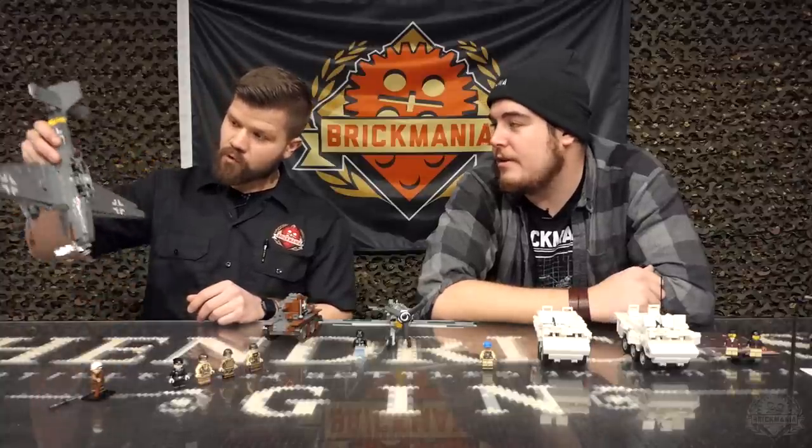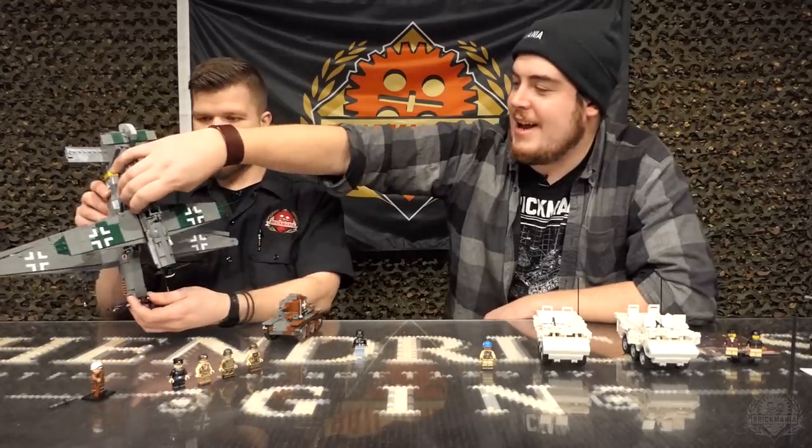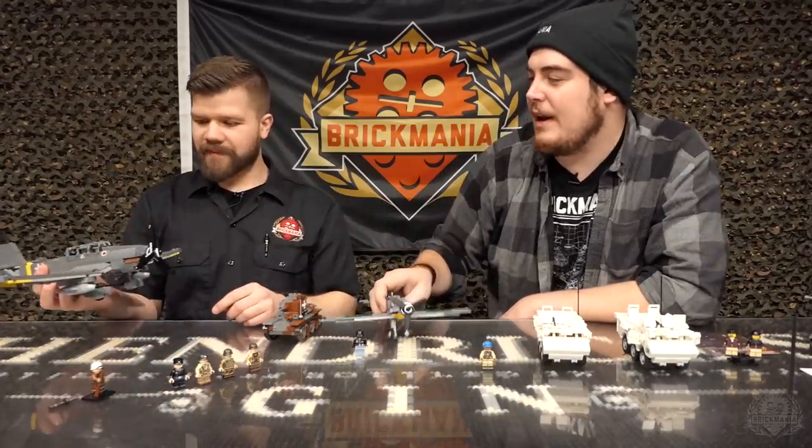This is one of those kits, too, that when you pick up the box, you just can't tell how big it is until you've put it together. I mean, look at that. That is a big plane. The flying tank. Some serious firepower on that thing, but not quick whatsoever. Those cannons look sweet. Looks like something futuristic.